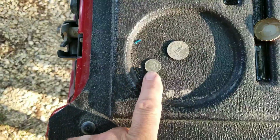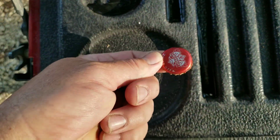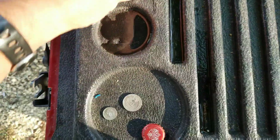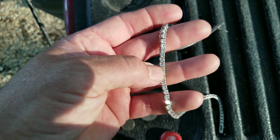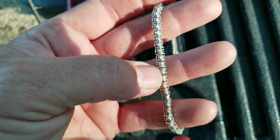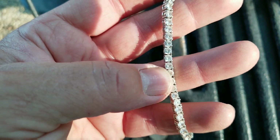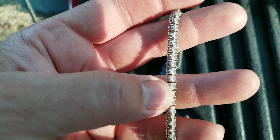My first find was a dime, then a quarter, then a bottle cap. Of course, you're going to find the bottle caps everywhere. But then I found this. This is marked 925, so it is sterling silver. It looks like diamonds in there, but they're not. I tested them with my diamond tester. They are not diamonds. I don't know if they're cubic zirconia. I would have to have someone else look at them to tell me what they are.